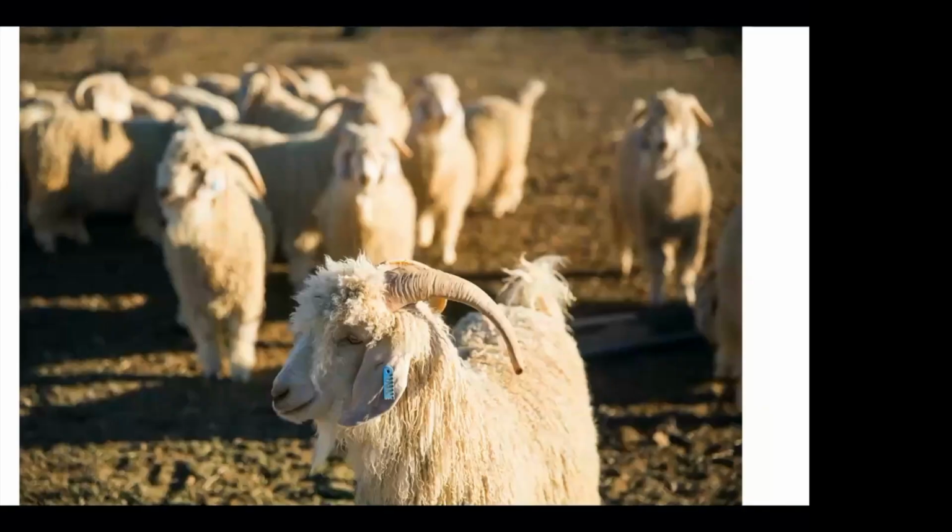Before we start, I think it is very important that we know what mohair is. So mohair is the fleece of an Angora goat. It gets a haircut, so it gets shorn every 6 months. And it's very important to note that it's an Angora goat and not to be confused with an Angora rabbit. These two animals really have nothing in common. The one is a goat and the one is a rabbit.